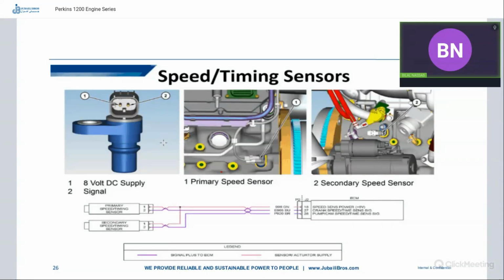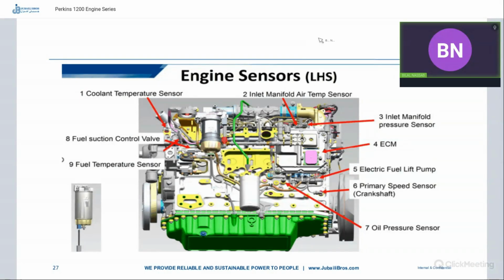Let's talk about the sensors that we have on this engine. Now, pressure sensors. Let's start with pressure sensors. This is the inlet air manifold. We have the inlet manifold pressure sensor sensing the air which is compressed and coming into the engine.